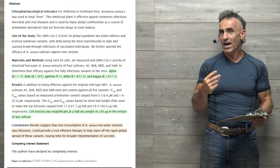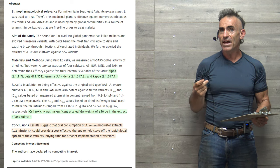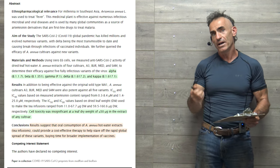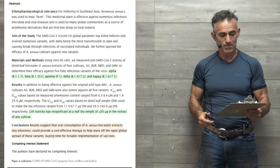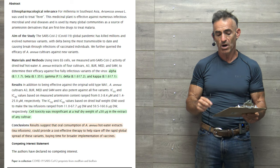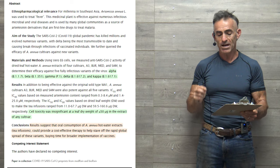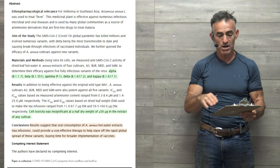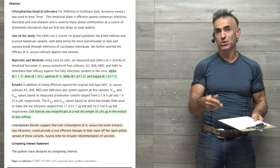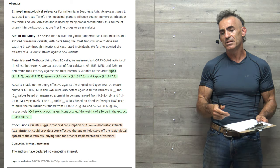So with that in mind, let us finish off the conclusion of the abstract here and then go into the methods and materials utilized in preparation in the full study. Now to proceed. Results suggest that oral consumption of Artemisia annua hot water extracts, tea infusions, could provide a cost-effective therapy to help stave off the rapid global spread of these variants, buying time for broad implementation of vaccines, if that's your thing.